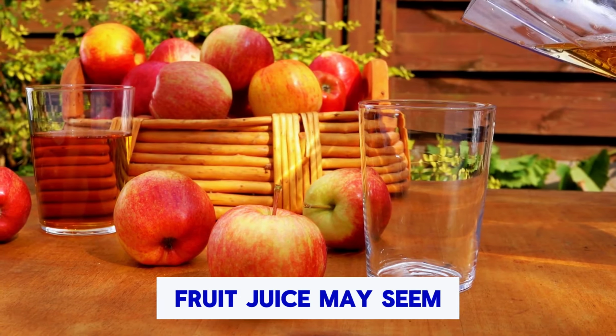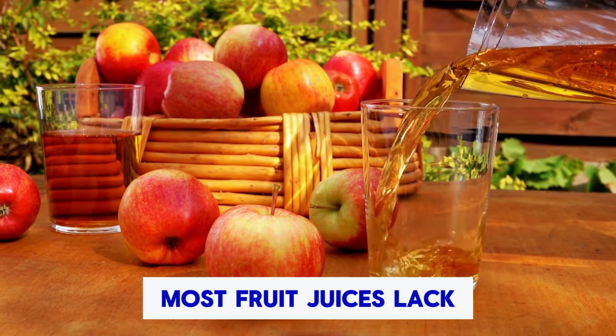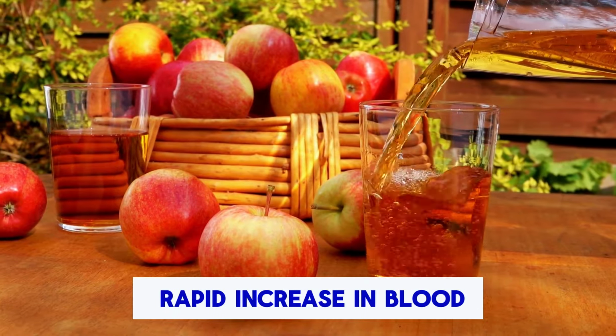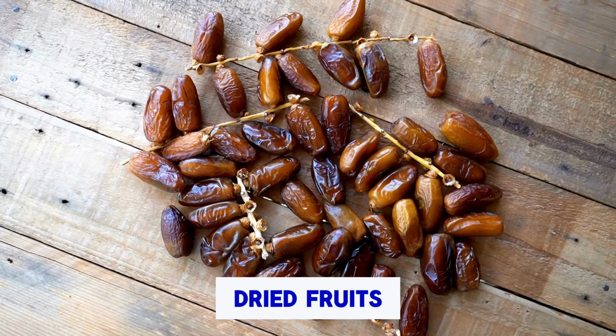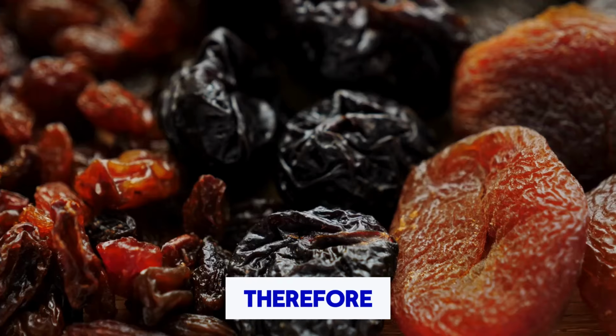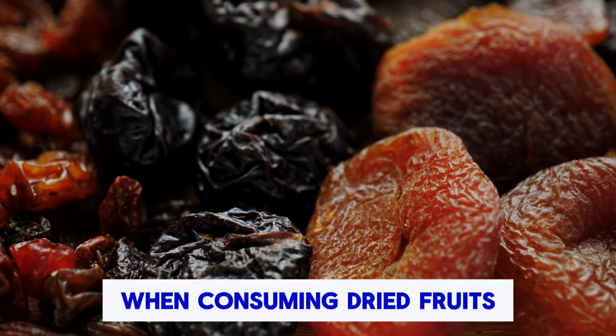Fruit juice may seem like a healthy choice, but it is recommended to avoid it. Most fruit juices lack the fiber present in whole fruits, which can cause a rapid increase in blood sugar levels. Dried fruits, on the other hand, can be high in sugar despite containing fiber. Therefore, it is important to manage your portion sizes when consuming dried fruits.